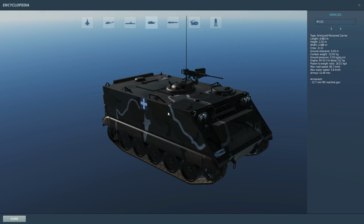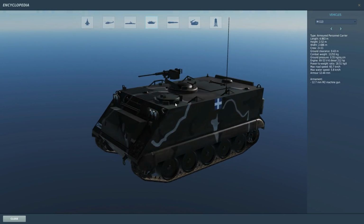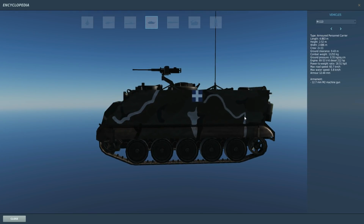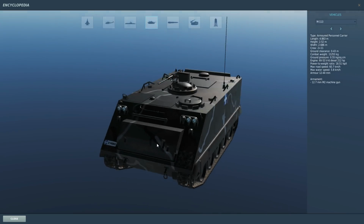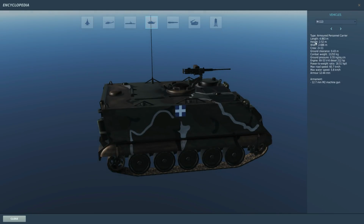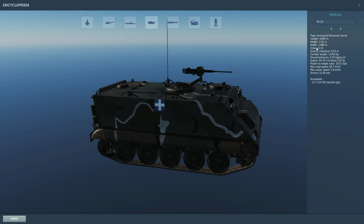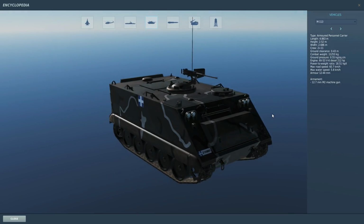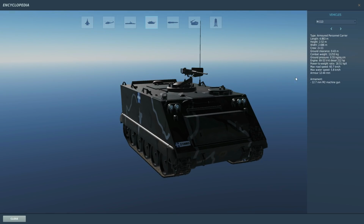M113, whoop, whoop, whoop. Really, really heavily used. I haven't got any production numbers or anything here, but this must be a really heavily manufactured vehicle. I guess you'd say made famous in the Vietnam War. I think that's right. Tracked rather than wheeled, so we're not going to see those speeds, but it's obviously a very successful vehicle. It is less than 5 meters, so it is getting more car size now. Crew is 2, and it can carry 11, so it's pretty impressive. Ground clearance really high, 430 centimeters. Combat weight, just over 11 tons.